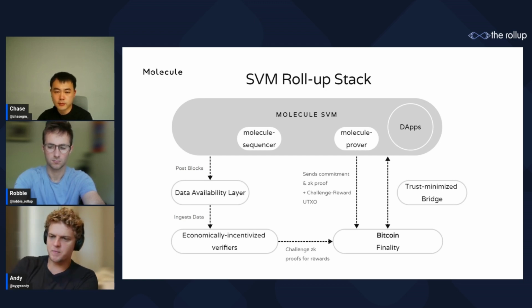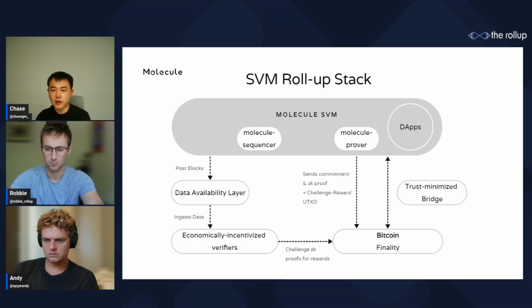Okay, so when this is passed from a data availability layer to these economically incentivized verifiers, is this an SVM or a Molecule-run verifier network, or what does that mean? Yeah, essentially any Bitcoin full nodes can take part and become part of this verifier network and verify. I guess they can challenge any transactions or blocks from Molecule. So that's really what I mean by verifier network here.